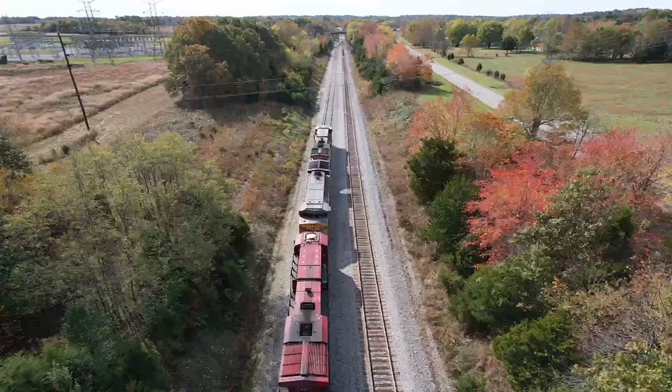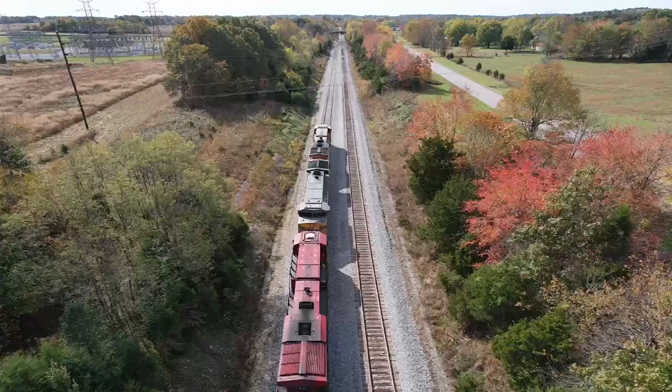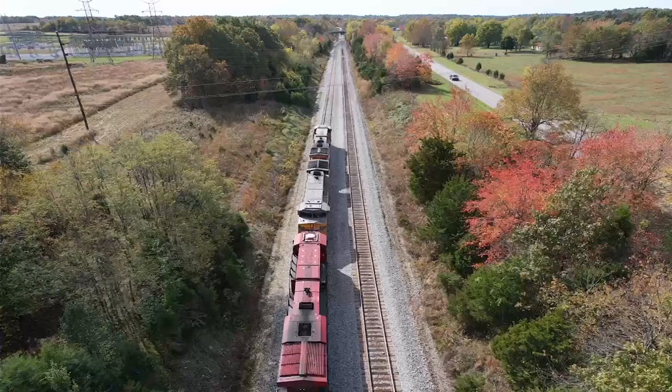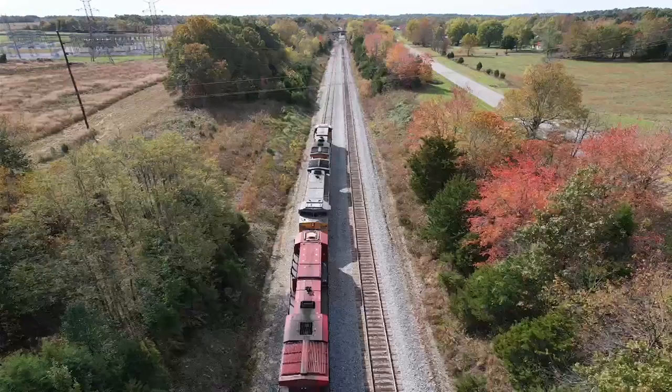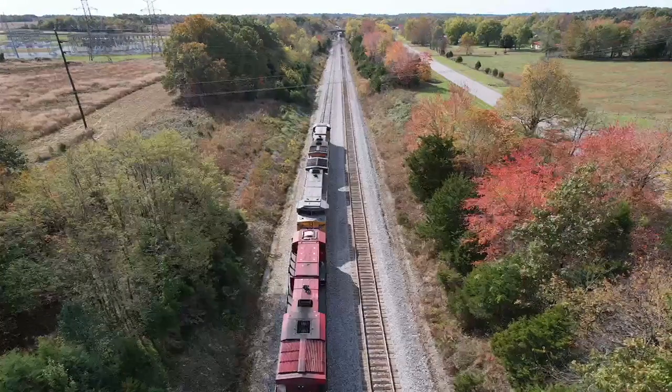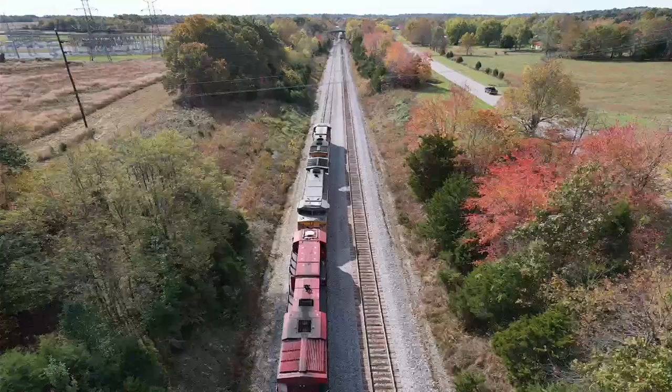We got Q648 heading towards us as CSX K423 sits here in the siding at Kelly, Kentucky. I wanted to get a side view shot here for you, but unfortunately there's power lines in the way and I can't get to the point where I can get a safe shot.